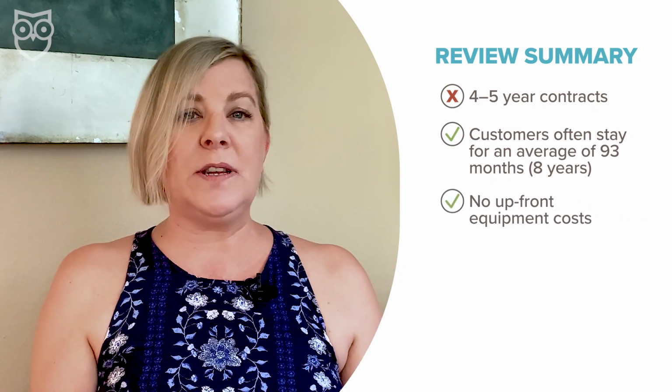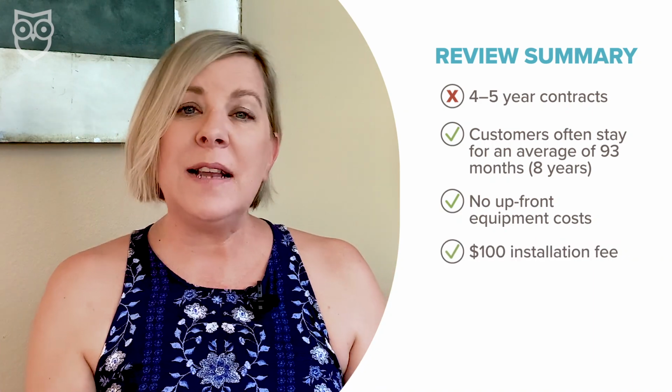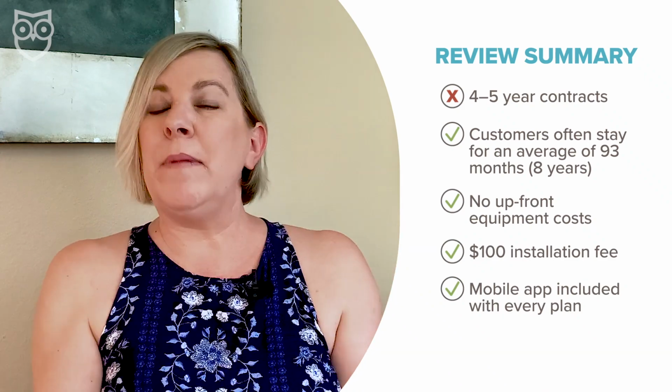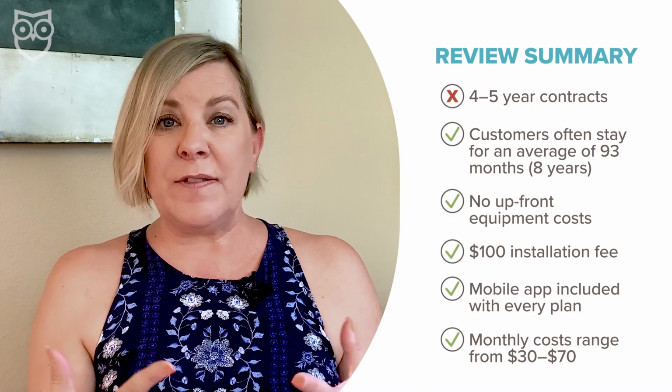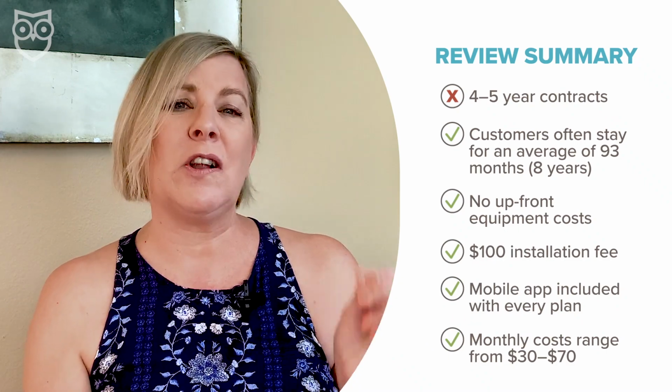And we like that Vivint doesn't have any upfront equipment costs. You can get your smart home security system up and running for around $100 installation fee. And mobile app access is included in every Vivint package. Plus, monthly costs range from around $30 to $70 a month. That might be high for some folks, but it makes sense for homeowners that are looking for a real smart home security investment. You can get all the details about Vivint, including info about its smart home tech, in our full Vivint review on Safewise.com.